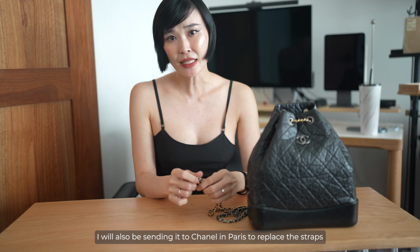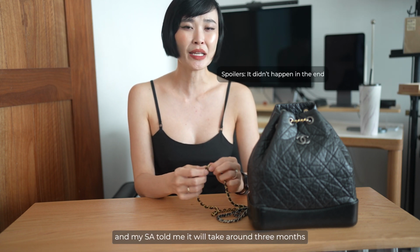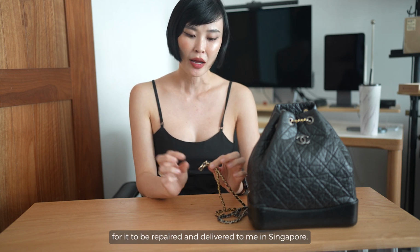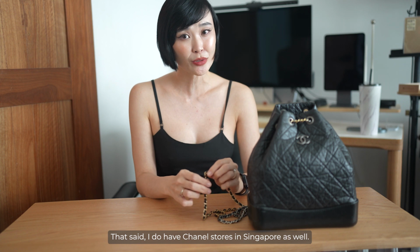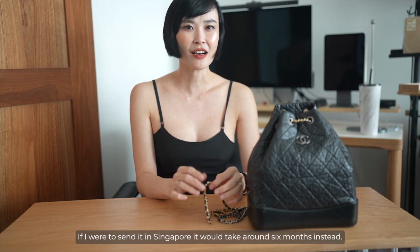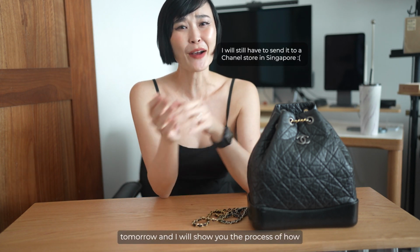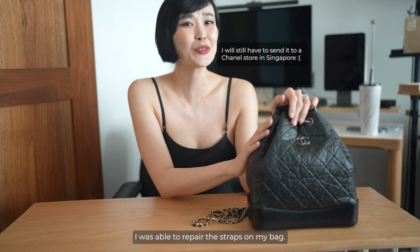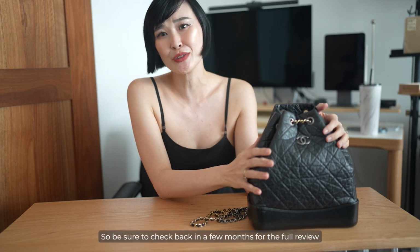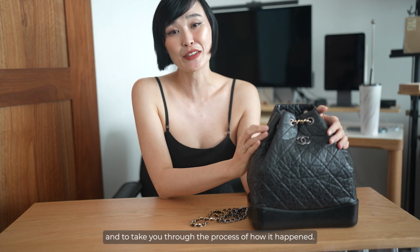I will also be sending it to Chanel in Paris to replace the straps, and my SA told me it will take around 3 months for it to be repaired and delivered to me in Singapore. That said, I do have Chanel stores in Singapore as well. If I were to send it in Singapore, it would take around 6 months instead. I will be heading to Paris tomorrow, and I will show you the process of how I was able to repair the straps on my bag. So be sure to check back in a few months for the full review and to take you through the process of how it happened.